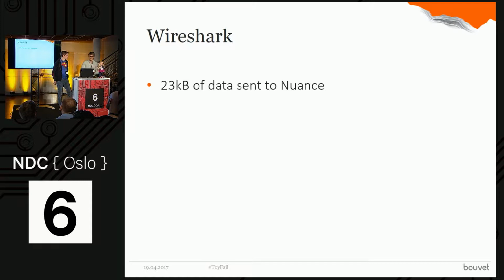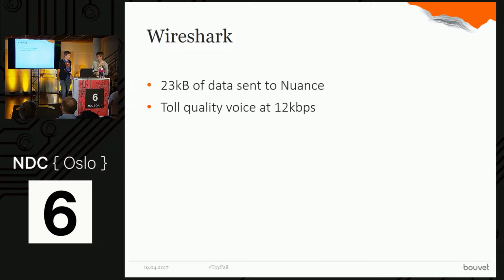And the voice band of a human is about 5 times smaller than what is necessary for music. And furthermore, the recorded sound is in mono, not stereo. And as it turns out, one does not need more than about 12 kilobits to achieve a toll quality voice level when transferring human voice. And for those of you who do not know, toll quality voice is roughly the same as the sound quality you would get on an old analog phone.